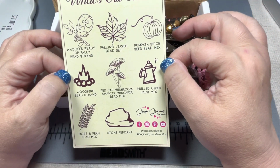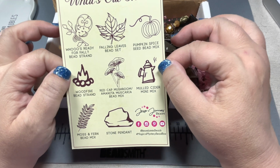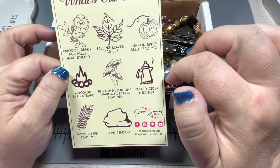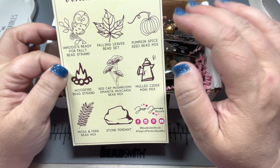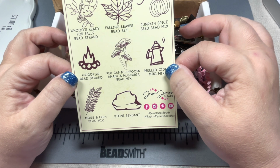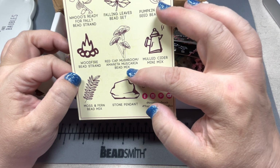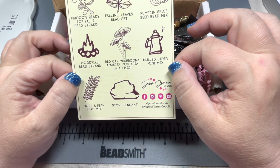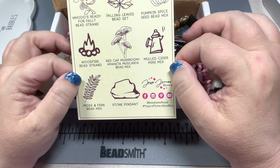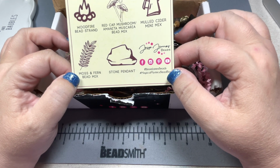Oh, neat. Who's ready for fall? Me. Bead strand. Enough said. Falling Leaves bead set. Pumpkin spice seed bead mix. I'm not a pumpkin spice gal as far as flavors, but I'm down with the pumpkins. I do love squash and all that in the fall. Woodfire bead strand. Red cap mushroom, Amanita muscaria bead mix. Now that's interesting. Mulled cider mini mix. Moss and fern bead mix and a stone pendant.